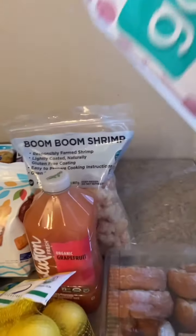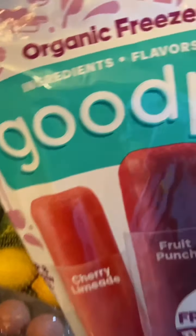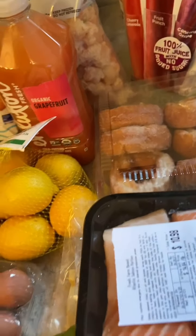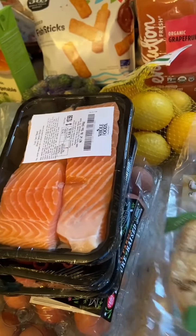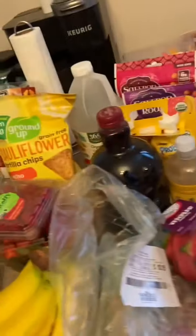And some organic Freezy Pops. Now, the kids had something similar to this, so I thought this would be good. I have donuts, sourdough donuts, and them is good. And then under here, roll-ups for my little wraps that I'll probably make tomorrow or the next day.